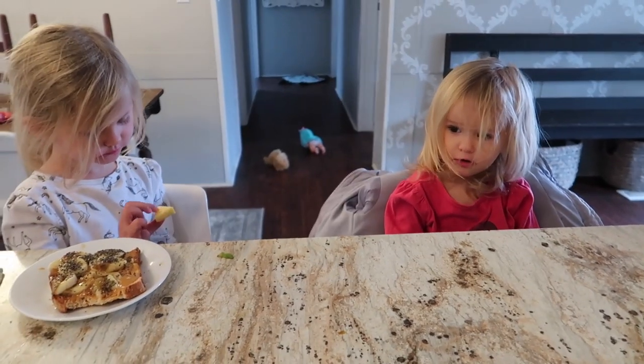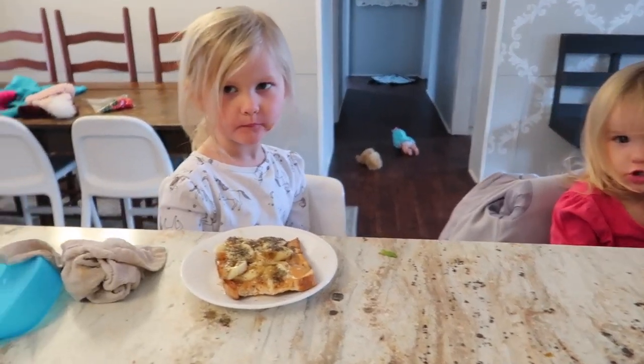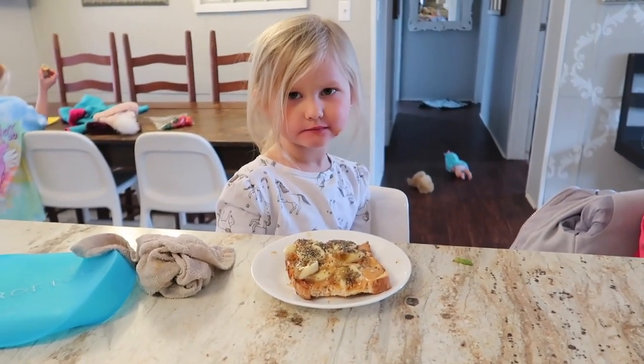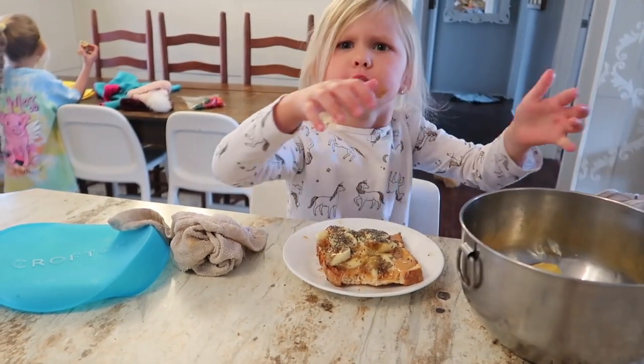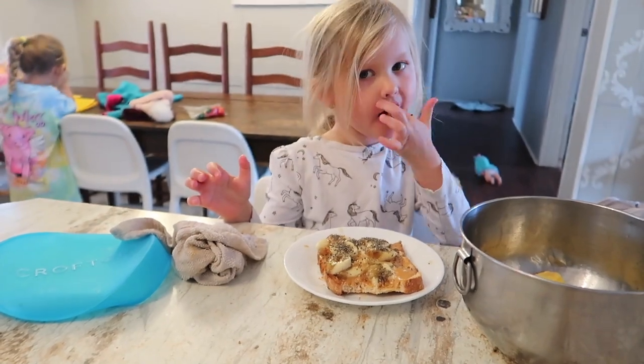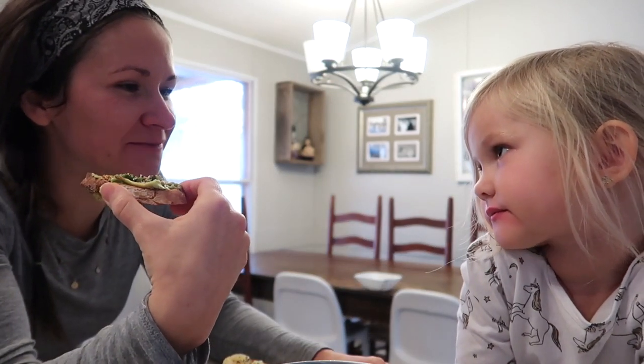You want toast? Banana toast? Yeah. Emmy, you already had 2 pieces of avocado toast, right? And now banana toast? No. Oh, 1. Is it good? Knock, knock. No. Interrupting cow.